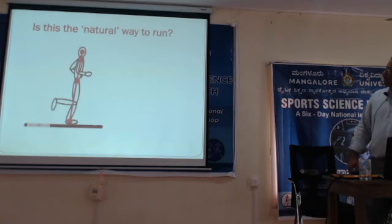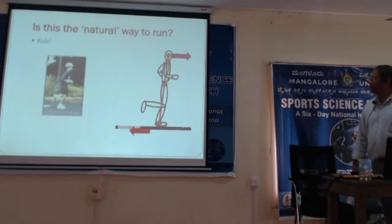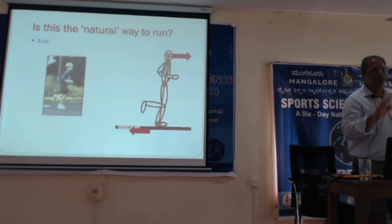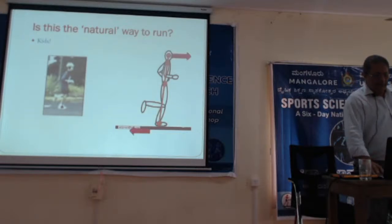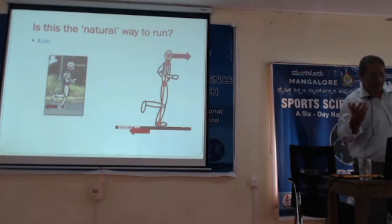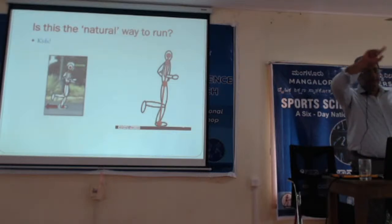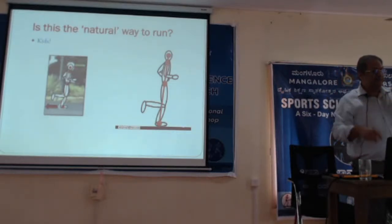Okay. Is this the natural way to run? You can see when small children are running, they have good postural running mechanics. It is automatically coming in. You can see the ear lobe, shoulder, hip joint and ankle joint almost in one alignment. And since the body weight is falling forward, automatically the propulsion will be there from the foot, like a round cycle. It will be just like a cycle.